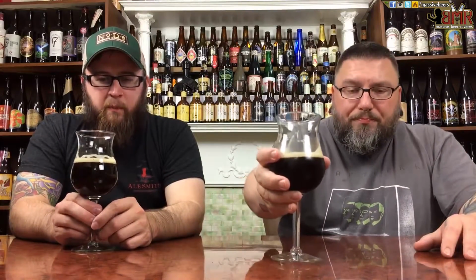Yeah, I agree. I'm a weird person when it comes to wine barrel aged stuff, especially with an over-the-top sweet beer like a barley wine. If you get too much of that tart tannicness from the grape skin, it kind of throws it off for me. And this is just a super well-balanced beer. And the fact that it's aged just makes it that much better.